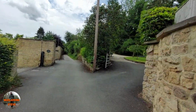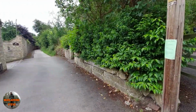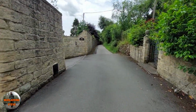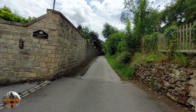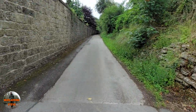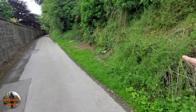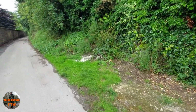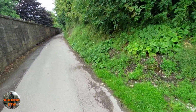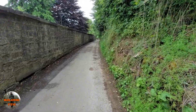Okay, now people's gardens, wow, it really is amazing around here. So much history, and all along these hedges here I found bottles, I found pottery, I found all sorts, but you're not allowed to dig along here because it's all private obviously.